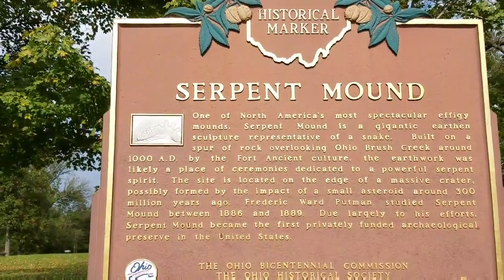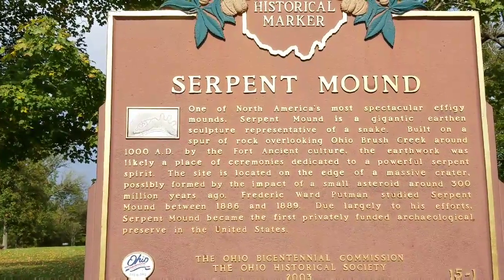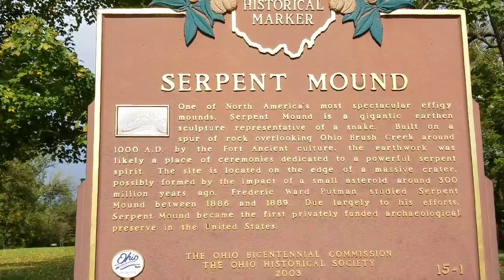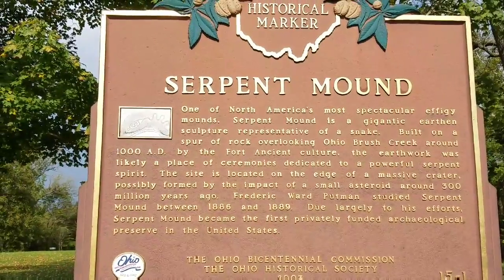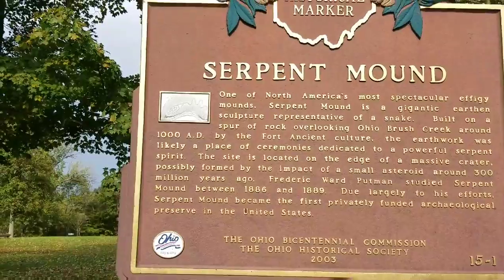Built on a spur of rock overlooking Ohio Brush Creek around 1000 AD by the Fort Ancient culture, the earthwork was likely a place of ceremonies dedicated to a powerful serpent spirit. The site is located on the edge of a massive crater, possibly formed by the impact of a small asteroid around 300 million years ago.